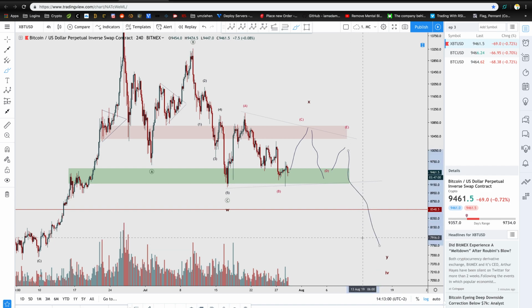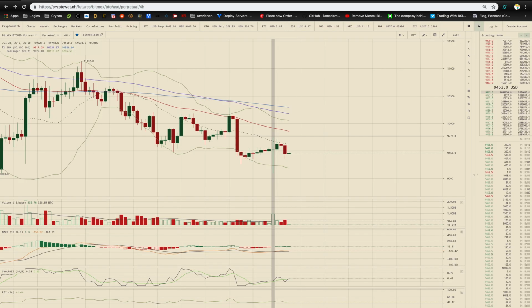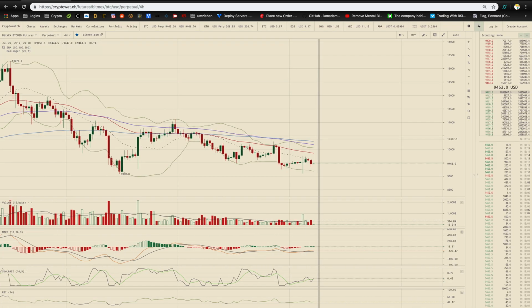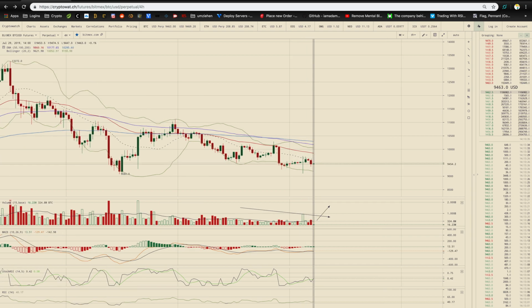So let's take a look at some of our EMAs and what we're looking at in terms of resistances. If we take a look at the 4-hour here, like I said, guys, volume is pretty abysmal. If we do get an increase in volume, then we're going to get a stronger bullish bias. But for the time being, we look at this median line of the Bollinger Band. This is still rejecting here. At the current moment, it looks like we're probably going to retest it.